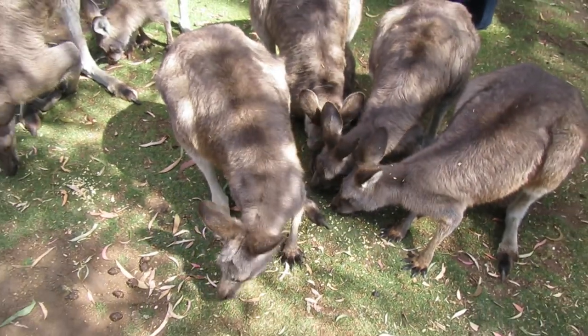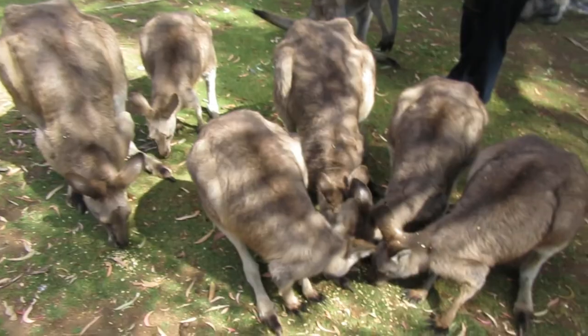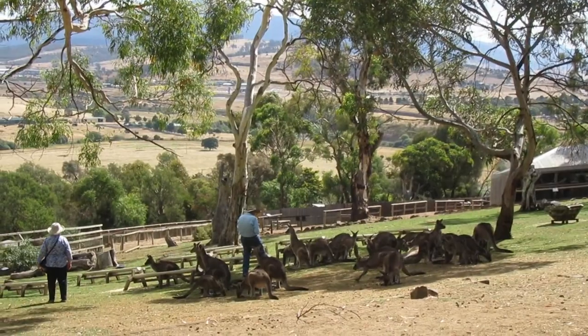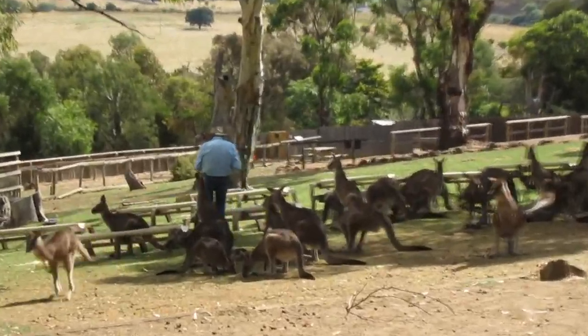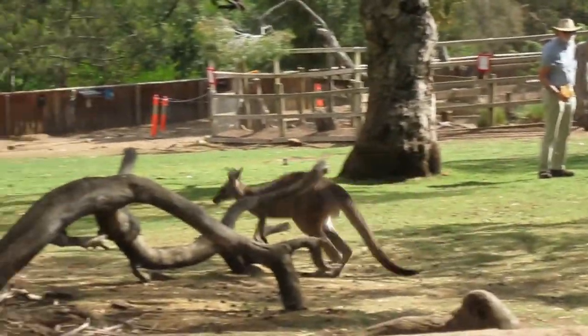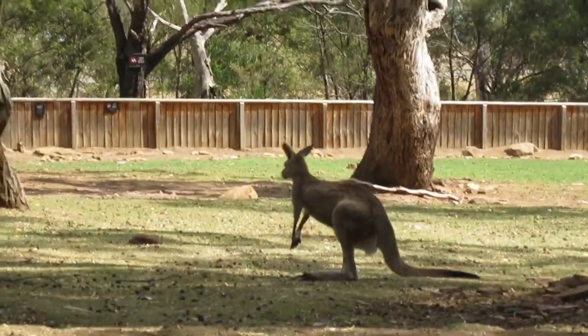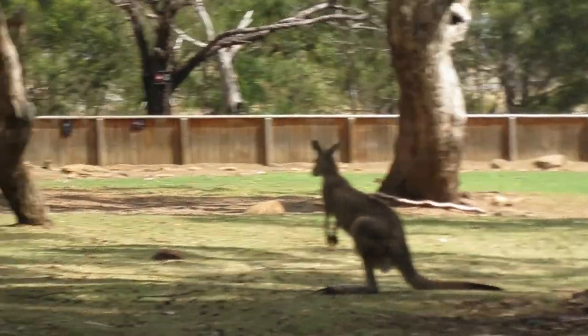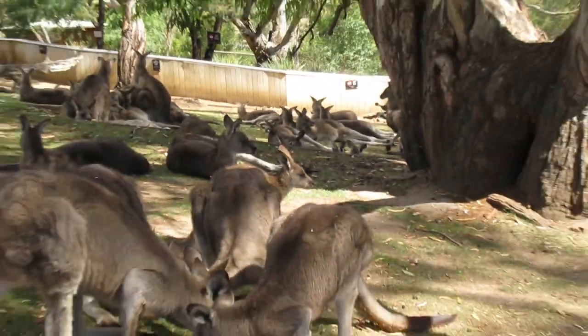We were given a small bag of seeds or grain, and you pour a little bit into the palm of your hand, and the kangaroos will come up to you and eat from your hand. I was a little bit scared when feeding them, as they have some pretty sharp claws, and sometimes they would hold onto your hand as they ate from your hand. But all in all, they were quite gentle, an experience I won't forget.